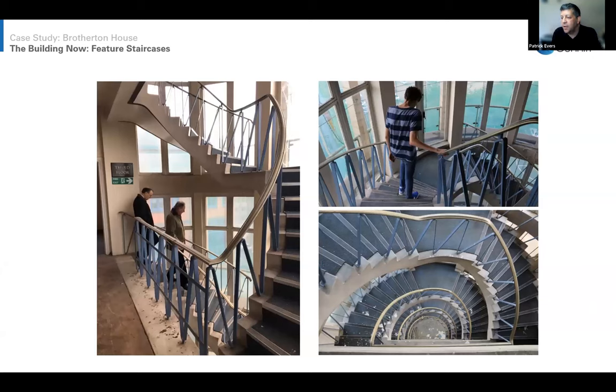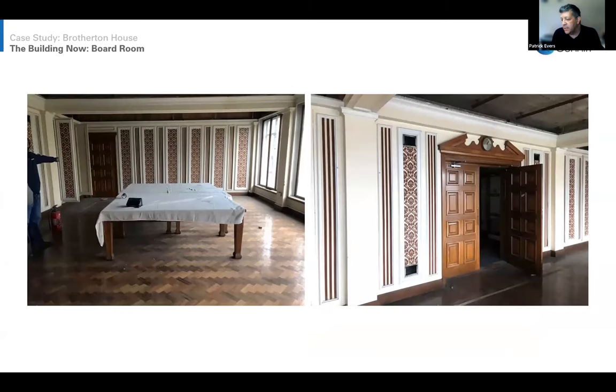Probably the most notable feature externally are the two semicircular staircases at either end of the building. And their mosaic flooring and the Art Deco balustrading that you can see still remain, and they will be retained and refurbished as part of the finished building. The only room that really still exists on its own is the boardroom on the first floor, which features quite ornate paneled oak doors. We've got built-in secret compartments in the walls, parquet flooring and so on. And this will be retained as part of the amenity offer for the students within the building.